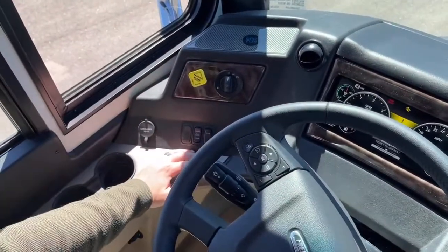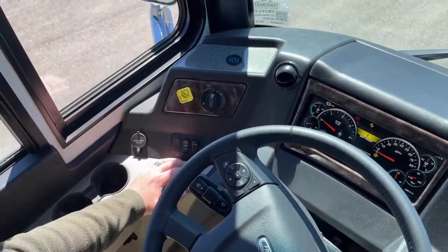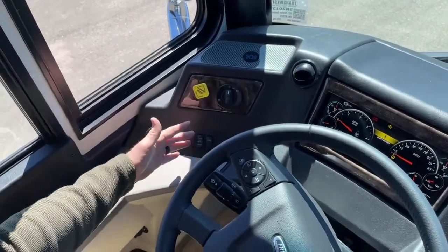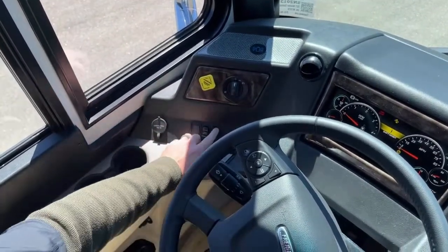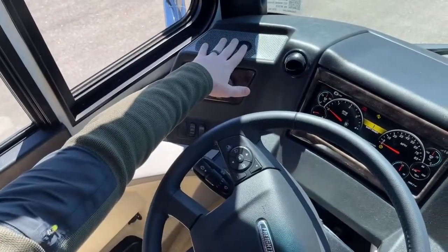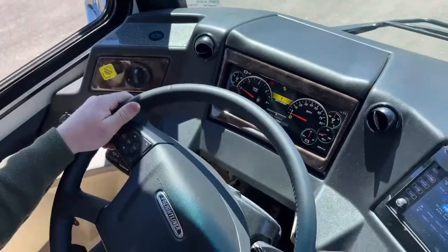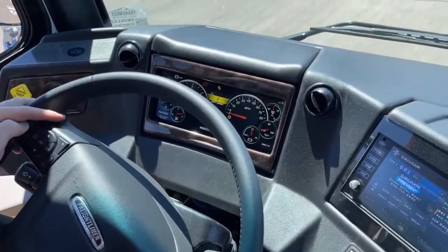Battery boost, just in case one of your batteries dies and you're in an emergency situation, you can absolutely pull or push on one of these and use the other batteries to help get you going. Dome lights, parking brake, headlights. Right here we've got a wireless charging pad, so you can just throw your cell phone up on top of that and it'll charge. In the middle here we've got the LCD dash.